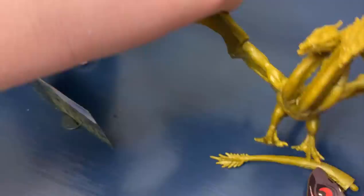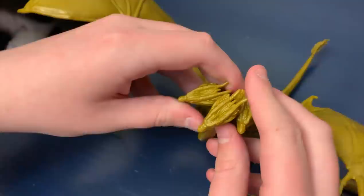Oh, wait, really quick, though. We need to have the ultimate battle ready. Hang on, this is going to be so epic. The only thing I don't like about it is the tail is really hard to get on. Yeah. And they're spiky on the end, so when you try to push it, it just pokes into your thumb.